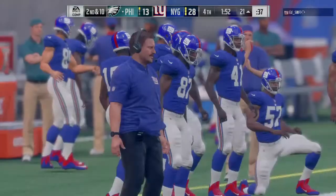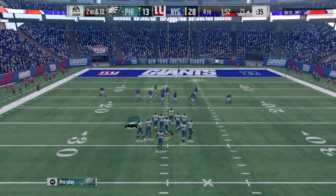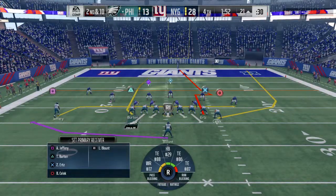The effort's always going to be there. Everyone's always going to try and make a catch, but underthrown balls, I think, are the toughest ones to come back and get because usually your momentum's going in the opposite direction when you're trying to stop, break, and come back and get it.